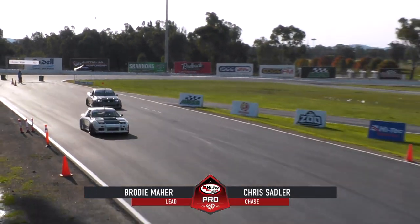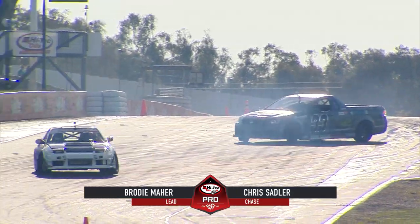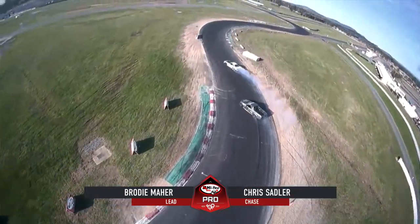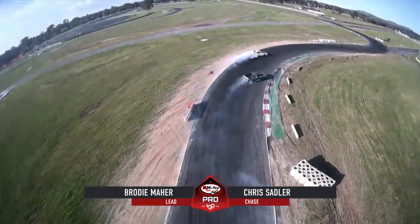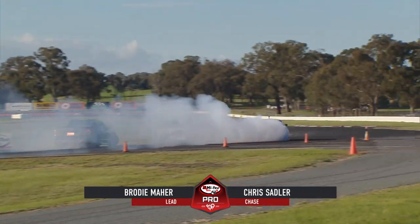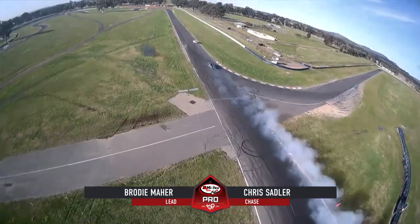But let's get on. Brody Maher leading out Chris Sadler. Look at the gap. He's opened up already. Brody Maher just such a rocket off the line. He is flat through first, second and third gear, and that's what it looks like as a solid initiation into one. Chris Sadler in the big VE Ute, he's got to do everything he can to close that gap, close the distance back up on Brody Maher's door, but that is a textbook lead run from Brody Maher.